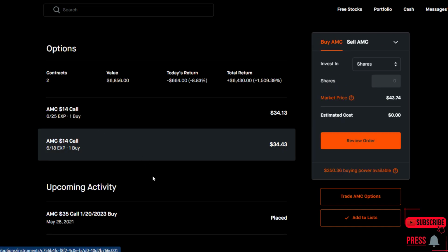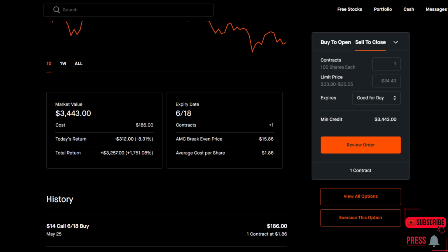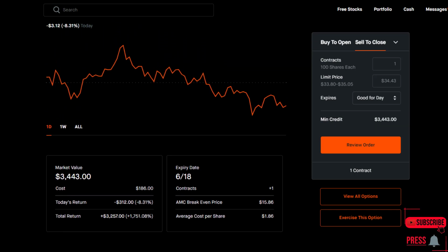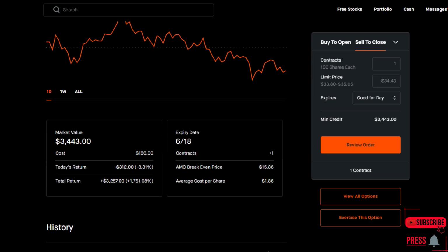I believe I paid $186 for that one, which is why my total is $426. That's when you add $240 plus $186. That's a total combined of $426. You can see here I bought it for $186. I am currently down $312, and this is pre-market, and I'm up a total return of $3,257. So that's currently over $6,000, and that's because I've suffered some loss, as we all have if you're in it for the long run. That's from AMC going down.